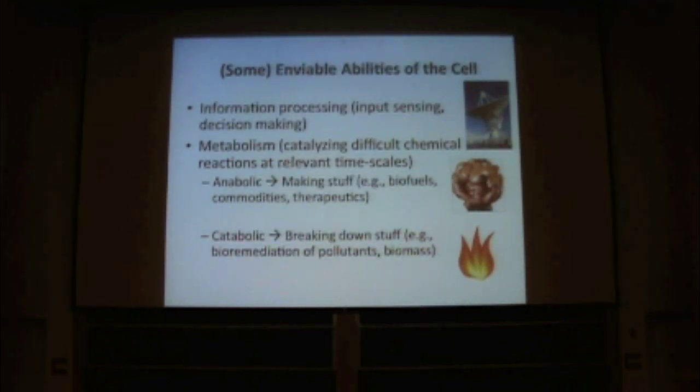That would be a much more environmentally friendly way of synthesizing these molecules. Also, the opposite of anabolic pathways are catabolic pathways, breaking down stuff. So this would be like breaking down pollutants. So you might have a pollutant in the environment. Can you engineer a cell to pick up that pollutant, do chemistry inside the cell that converts that pollutant into some molecule that's benign, or better yet, a molecule that we could actually use to make a carpet or to drive our car, etc. Or biomass. Can we grow plant material, like, let's say, switchgrass, and then convert that plant material into a fuel that we can put in our car and burn?